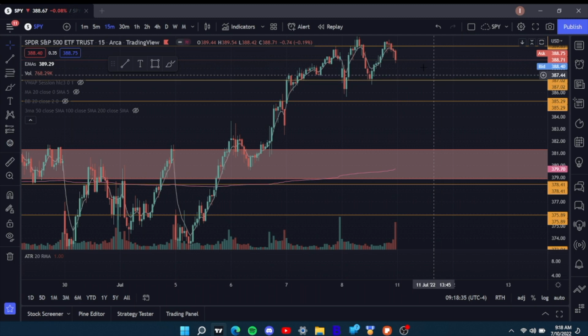If you are a bear, you need to keep an eye out for 387 and 385. If we do start closing candles below 385, we can easily run a test to the anchored VWAP from the lows of June, which is currently sitting at $380.